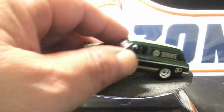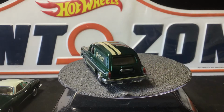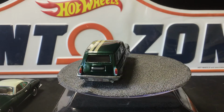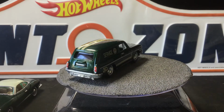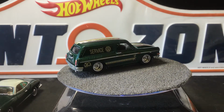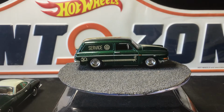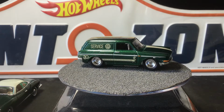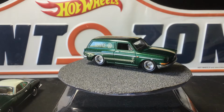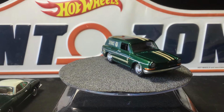Here's a Hot Wheels Volkswagen Squareback. When I was growing up in high school, all my friends had a Volkswagen of some kind. Bug, Squareback, Fastback, Notchback, Ghia, buses. And my brother was the king of the Volkswagens, and he lowered them.